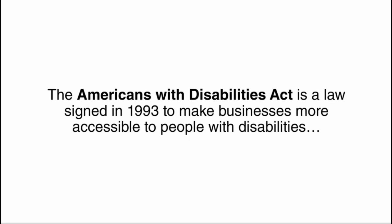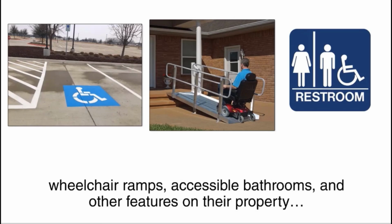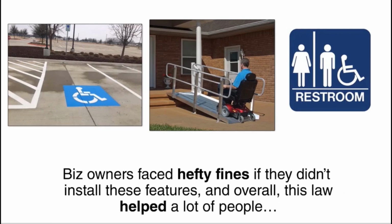The Americans with Disabilities Act is a law signed in 1993 to make businesses more accessible to people with disabilities. The law required businesses to install handicap parking spaces, wheelchair ramps, accessible bathrooms, and other features on their property. Business owners faced hefty fines if they didn't install these features, and overall, this law helped a lot of people.